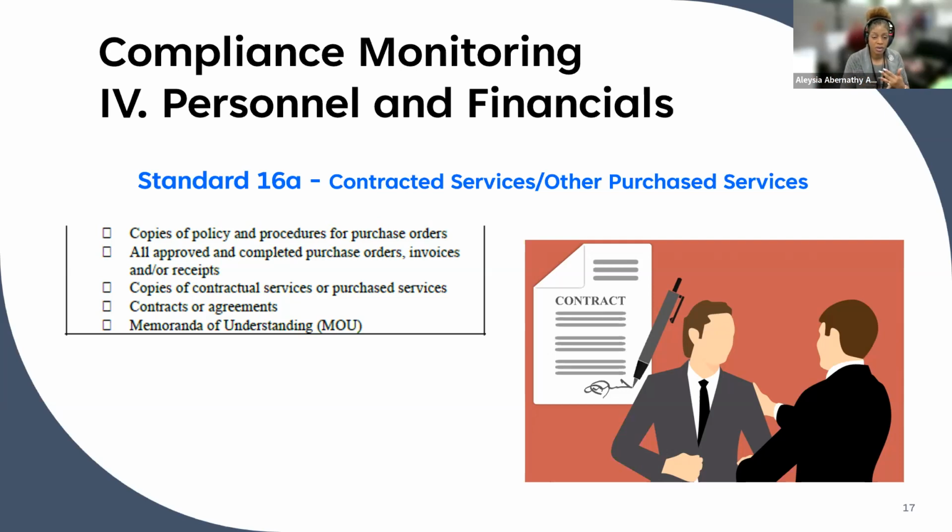And so copies of your policy and procedures for purchase orders, that ties right into your finances. Anything that was approved and completed for purchase orders, funds that were used from 21st Century, this is requesting receipts, anything that was approved, okay? For the fiscal year of this particular grant.